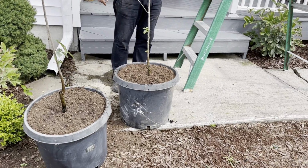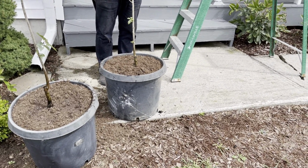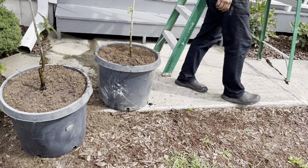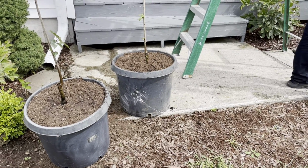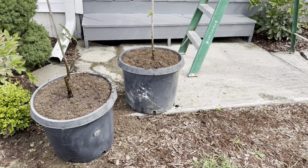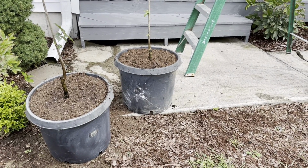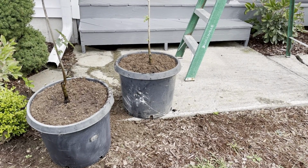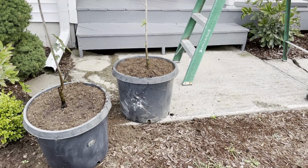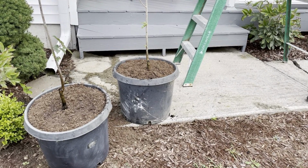These are Barbara Bush American persimmon trees. They're grafted, you could tell that. And with these persimmon trees, you need to have at least 2 for pollination. So we're just going to set them out here at the front of the house. This gets a lot of afternoon sun, so I think this will really give them a head start going into the greenhouse for the winter. And then next spring we'll get them planted out in the orchard.